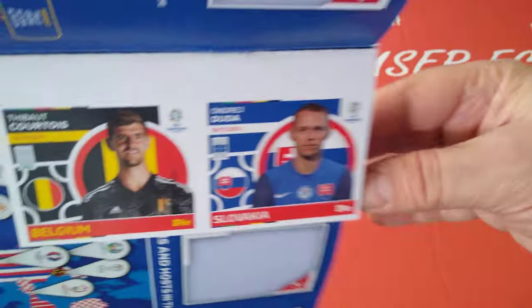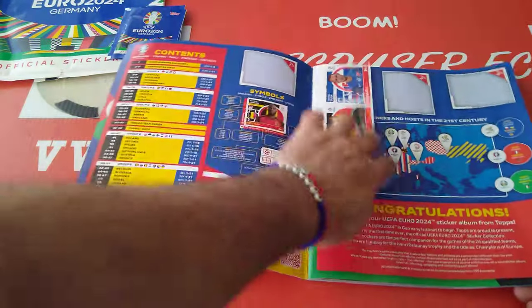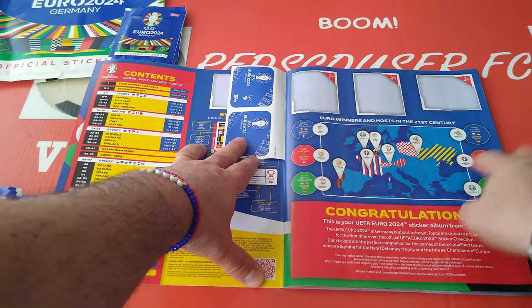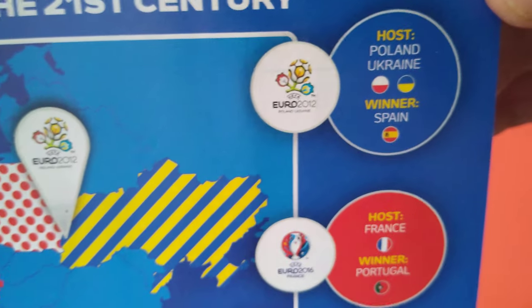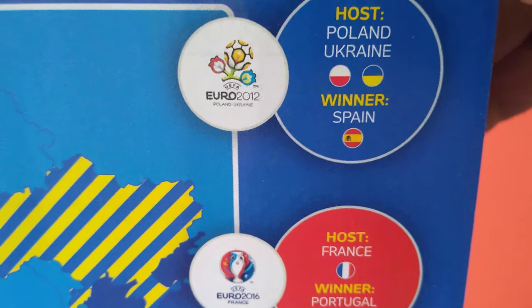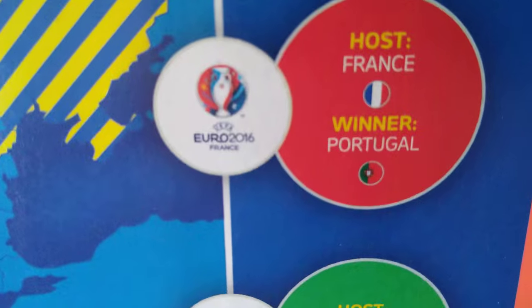We've got Legends and we've got UEFA. Here's two stickers to start off the album. We're going to keep these intact. Here is where the Euros, basically the hosts of the previous Euros, where they were. And, of course, that gives you the winners. For example, Spain won it in Poland and Ukraine, joint host. France host, winner Portugal, so on and so forth. The map, not bad.